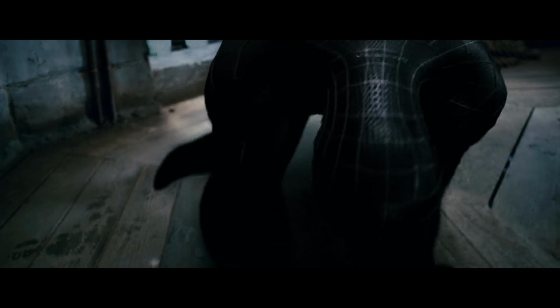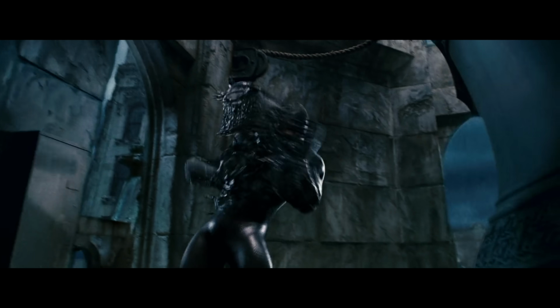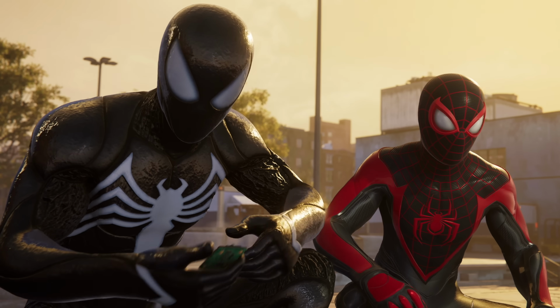A main aspect of a lot of symbiote stories is Peter going too far with the black suit and starting to embody Venom visually before snapping out of it and removing it. And so I could see Miles being the one to help him snap out of it before the symbiote is given to someone else to make them the true Venom. And so whether that Venom is Harry or a newly introduced Eddie Brock, we'll just have to see.